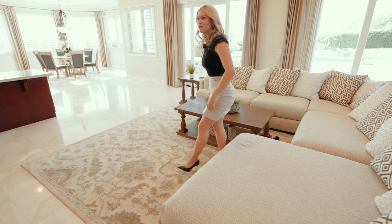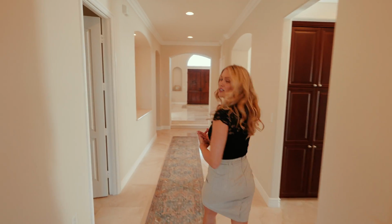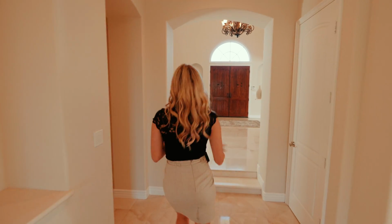So we'll be heading back to the front of the house, to the garage. And one thing about this garage, originally it was a 6-car garage, and what the owner did was take 2 of the spaces and they created a music studio.